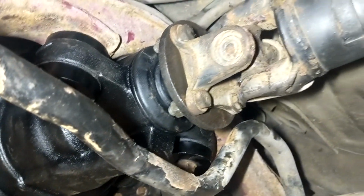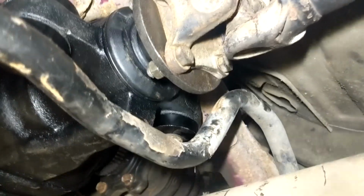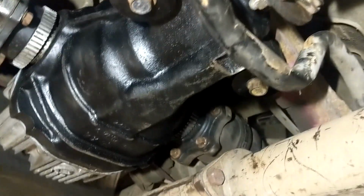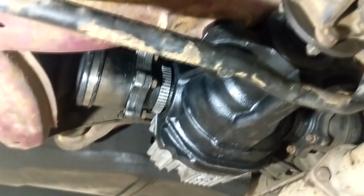You also need to swap over the diff input flange from your old diff onto your new GTR diff as well, which keeps the length and everything the same, so you don't need to modify or replace your prop shaft. And then your diff should fit straight in with the new GTR R33 drive shafts and wheel bearings as well. So basically all you need is a diff, 2 drive shafts and 2 wheel bearings.